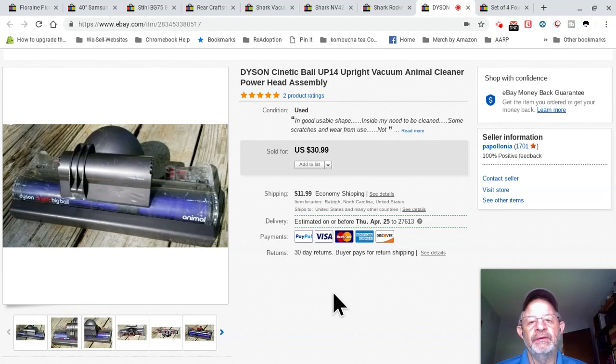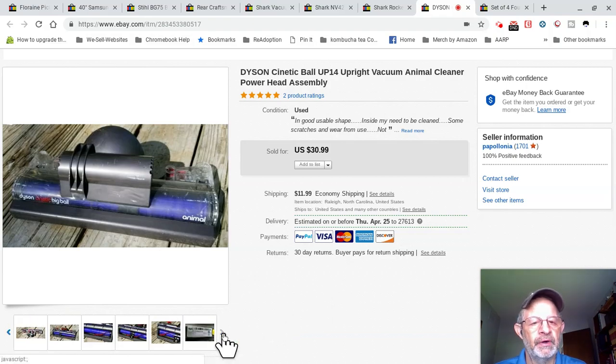But this one sold pretty quickly. I listed this last week before I left. It does work. I made sure it worked. I cleaned it out the best I could. These Dyson parts, like I said, sell very, very well. This is the only part I parted out so far from this vacuum cleaner.